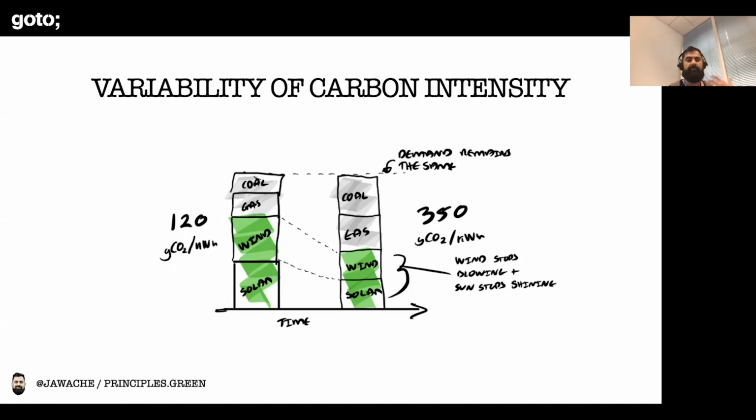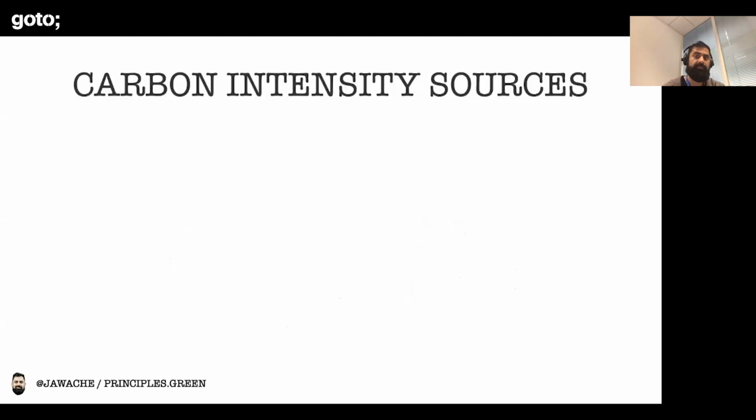There are lots of limitations for this. Maybe you need to stick things close to users and you don't have any choices. But if you do have a choice, and a lot of us do all the time, think about the carbon intensity of electricity as part of the decision for where to make that choice.